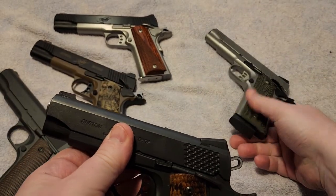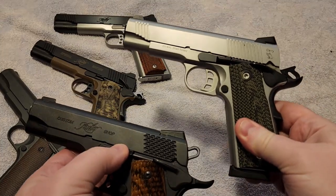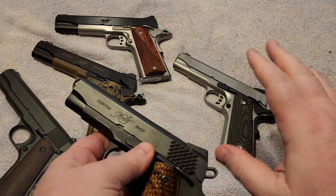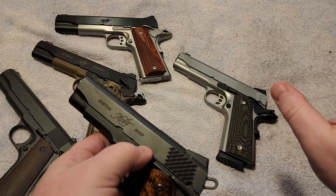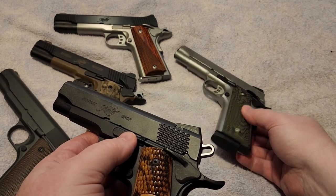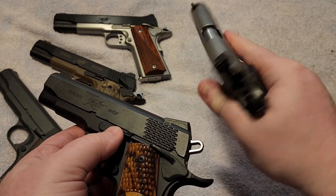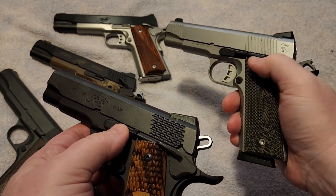Tisas is doing the same type of thing. Okay, we have the carry model. Tisas also has a lot of other models out there on the market as well that they're doing some great designs. That's the only thing that I can say. Absolutely terrific designs. And I plan on, at some point, I plan on trying to have a few more myself just because I like what they're doing. Tisas has impressed me when it comes to manufacturing 1911s. I think they're doing a great job.